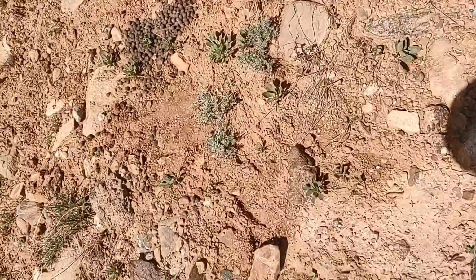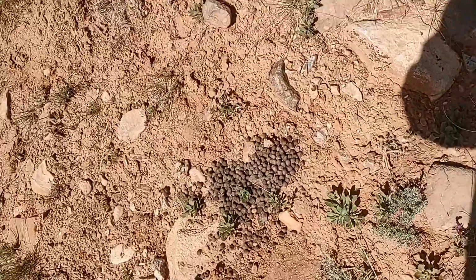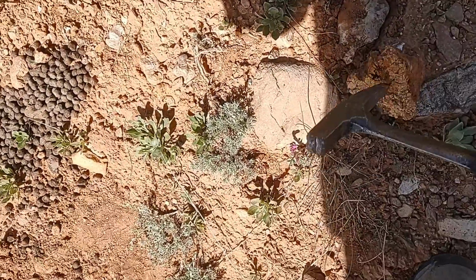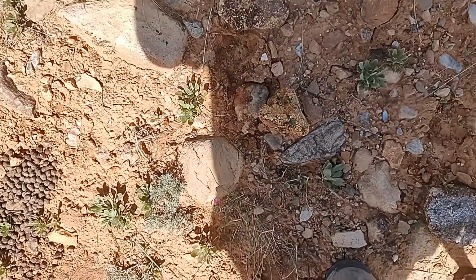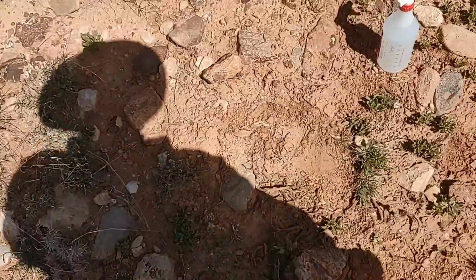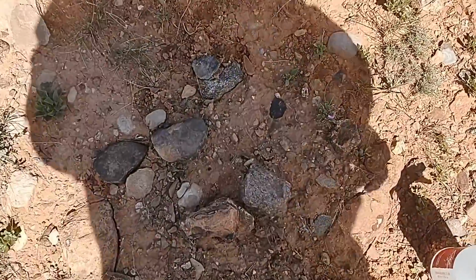And let's see what else we've got. Let me look at this jasper again. I was distracted by the agate. Let's see if this jasper is worth collecting. I would say probably not. It's pretty broken up. All right, the hunt goes on. Let's see what else we can find.